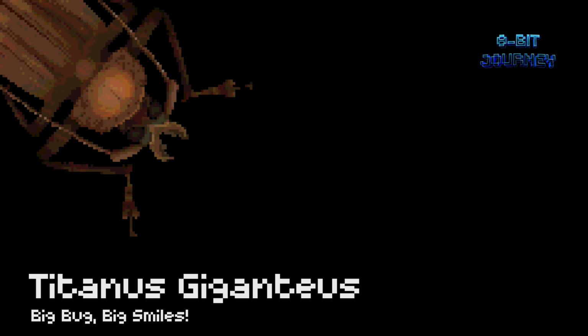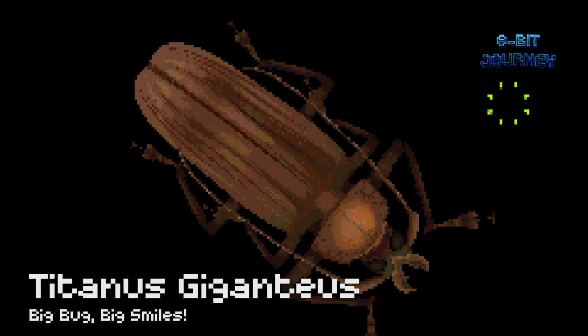Titanus giganteus. Big bug, big smiles. The Titanus giganteus is one big bug. As the most giant beetle in the world, it can grow to the size of a human hand. They live in the rainforest, and their long horns help them defend themselves against predators. Imagine having a bug as big as your hand in your backyard.